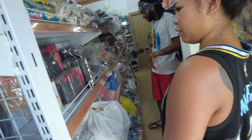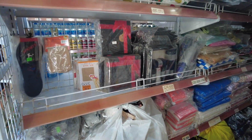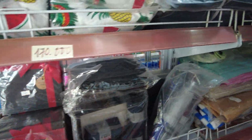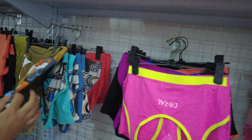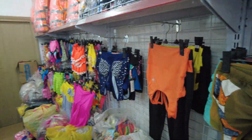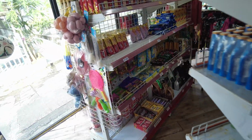Yeah, and this is the last aisle. This is like clothes. I see bras in there, socks, everything. Beach towels, all types of stuff. Stuff for the ladies over here, for the kids back there. I tell you, this is probably the little spot that we're gonna be coming to again for things that we need.